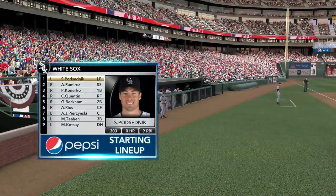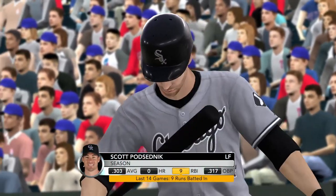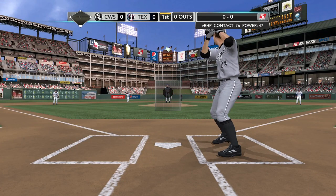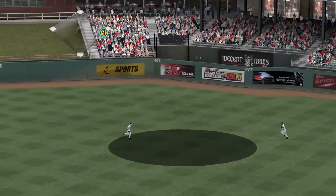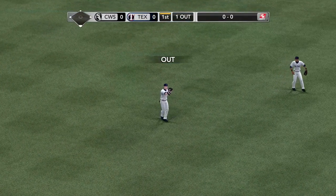Presented by Pepsi, we'll show you the lineup Ozzie Guillen's got going. And Posadnik's batting as we get ready for the first pitch. Left fielder, number 24, Scott Posadnik. Harden with a windup. Swung on, hit in the air to right center. And Hamilton's going to play it. And he gets over and grabs it with the left.